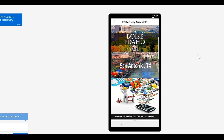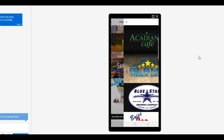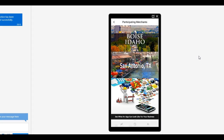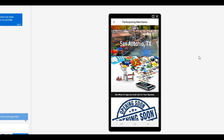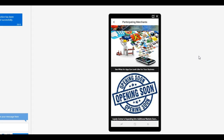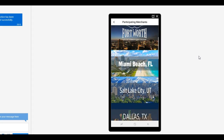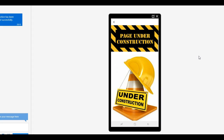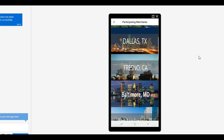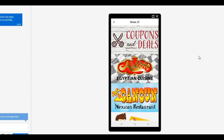But the whole idea is that someone that owns a business that comes in here will come in, they'll click on this. Actually, these are the demos. So see what an app can look like for your business. Okay, so this is the page that has the demos. And then as you continue to scroll down, opening soon. That's it. Loyalty Central is expanding into additional markets soon. And then as you can see, these are the markets that don't have anything in them. Now, right now when you click on these, it's got this under construction thing. But even that is going to evolve into more of what you see, like here when you look in Boise.